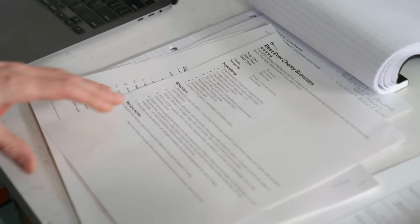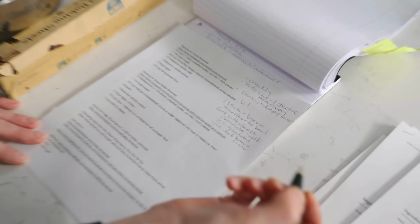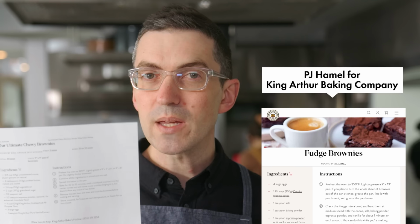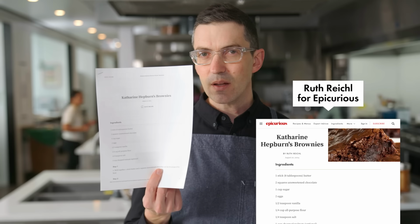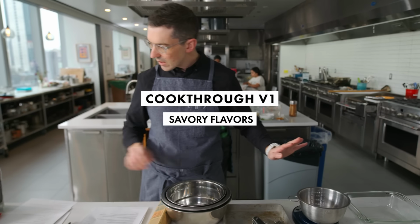So game plan. V1, we're going for more savory. I think you just have to start somewhere, informed by some of the recipes that I've seen and that I've cooked myself and that I know work. Mark Bittman's brownies for the New York Times. Ultimate chewy brownies, King Arthur flour. Katharine Hepburn's brownies, this is on Epicurious via Ruth Reichl in Gourmet. It's a tangled web.